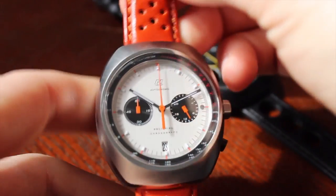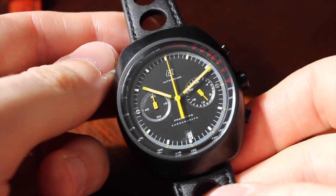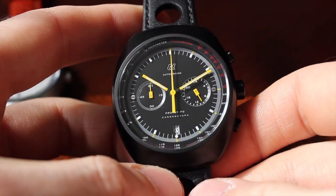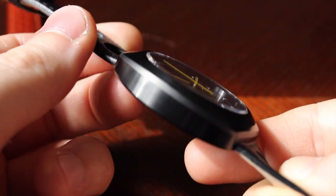The PVD-coated Nero shares the same case shape as the silver dial version and also has the same textured radial brushing, but it uses matte surfaces over polished. Overall, the Nero has a serious and stealthy case, while the plain steel has a more luxurious appeal.